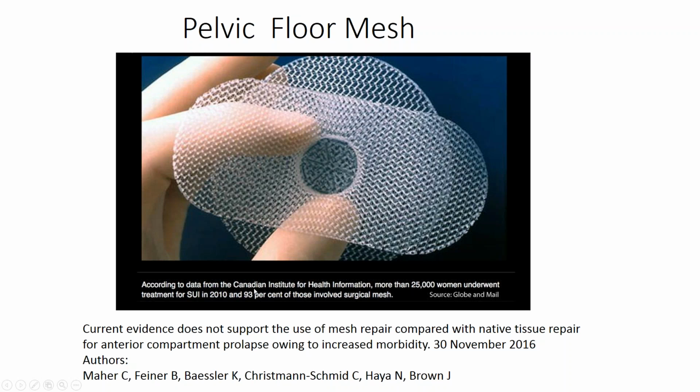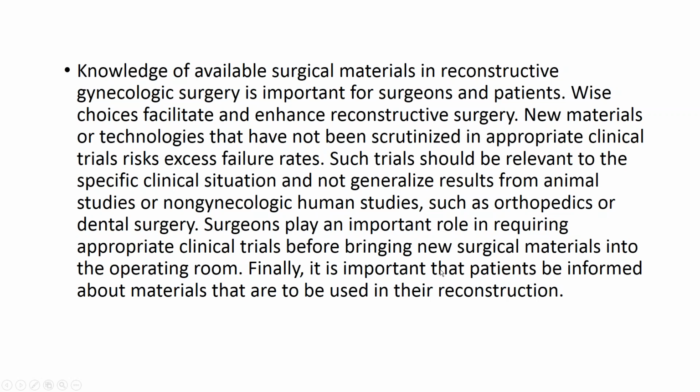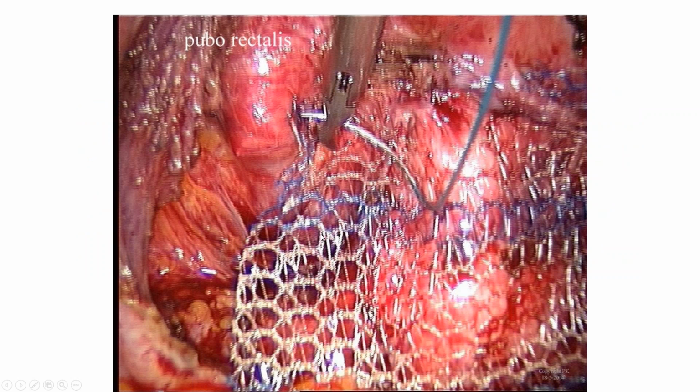And these are the guys that wrote about it. And so mesh is being used a lot. That's why it's being studied a lot. And here's an example of mesh being applied and sewed into place. It can erode into the vagina, which can be a problem.